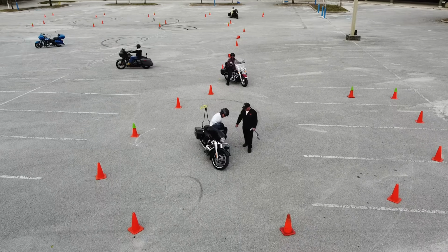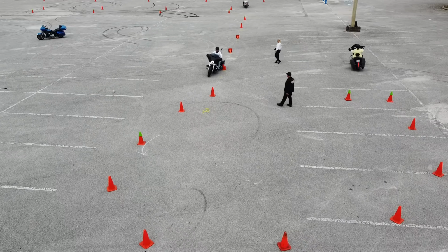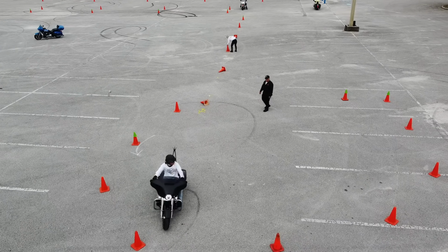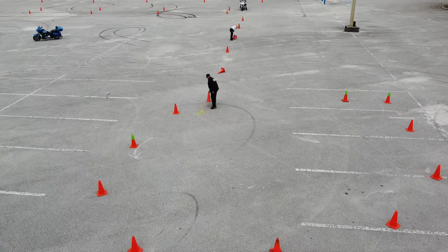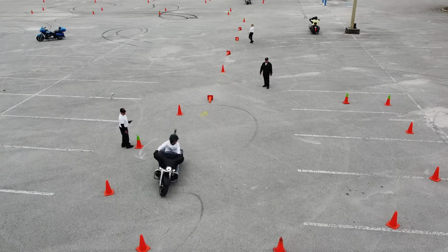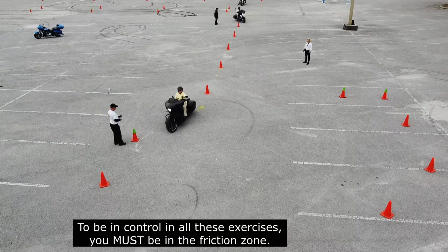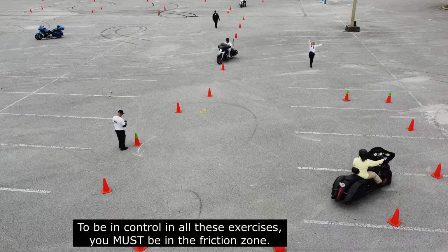Now, he went through the Rider's Edge course, where they give you the basics, and after they finish the course, they tell you you need to keep practicing. They don't tell you to get the biggest, heaviest bike you could find, but that's sort of what this rider did. And I'm betting, at least by what I can see here, he's never practiced anything that he learned in that basic course, because he can't ride in the friction zone. He's got the clutch fully engaged, and that means he's going too fast for his skill level.